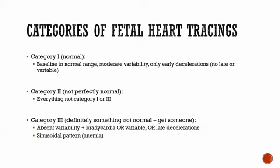Then you have category 2, which is a fairly common finding, and it's not exactly perfect like category 1, but it's also not category 3. And that's the way to decide which category the tracing you're seeing falls under. Right? So it's either 1, perfectly normal, or 3, definitely a problem going on, and do really look at the variability. And if it's not there, then you're essentially in category 3, or if you have any other problems, you're in category 3 along with it. And then if it's not 1 or 3, category 2.